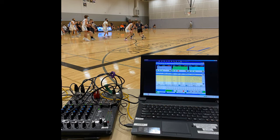Coming into the game now for the Orioles is number 20, Bryce Dewar. He's a 6' sophomore, donning number 20. Coming in now for the Spartans, number 22, Joey Steer, a 6'3" junior forward for the Spartans. 11:19 left. Spartans hold a 12-9 lead here in the first half.